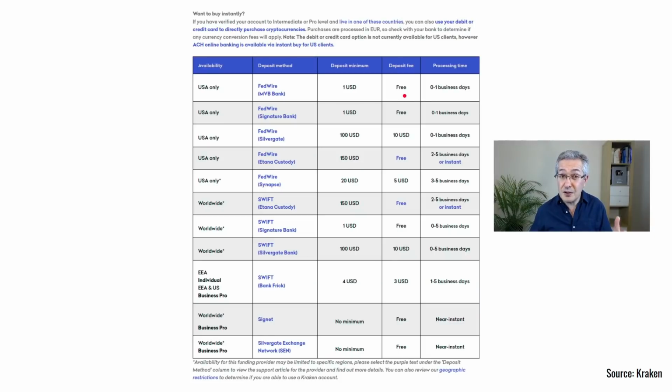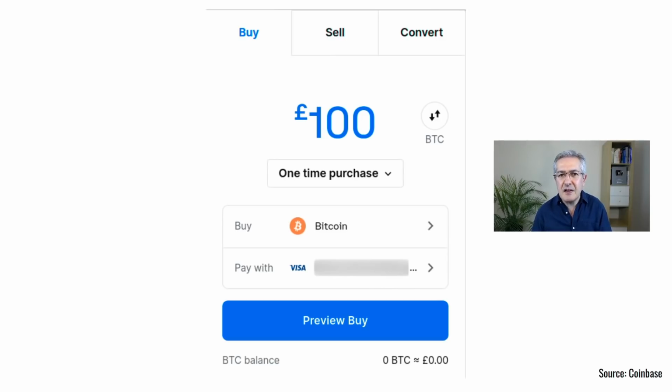And if you're trying to put dollars into your Kraken account, again, there's a big difference in fee according to the method you use, where Fedwire is usually the cheapest way to go. But there are other ways in which you can keep your fees low. Now, what seems to be the case is that there's usually 2 versions of a cryptocurrency app. There's the basic version, which is what you can see beside me here, and then there's a kind of pro version. And what they don't really tell you is that the basic version often comes with much higher fees.